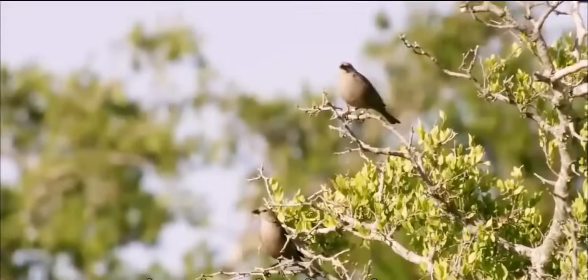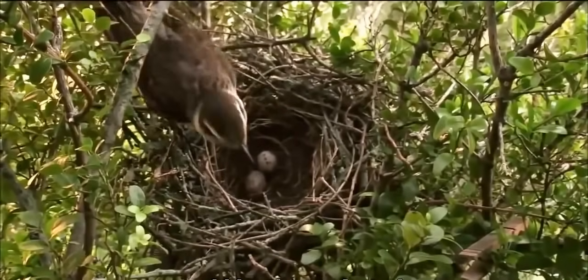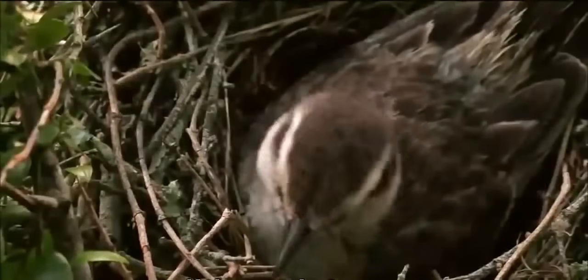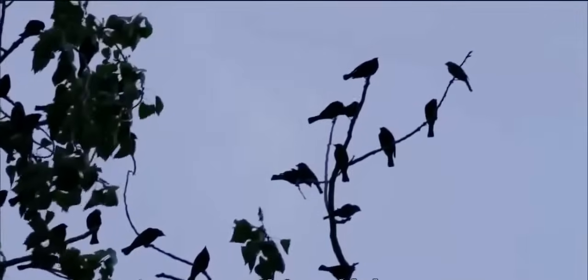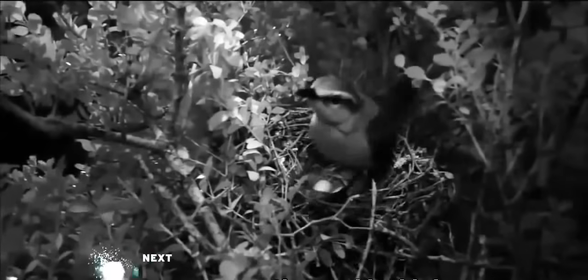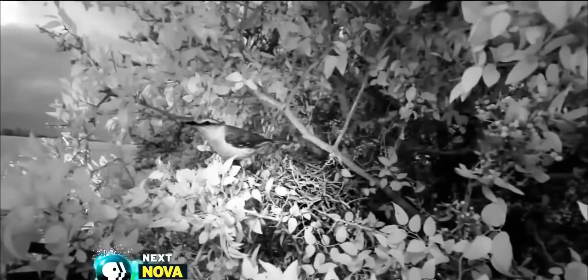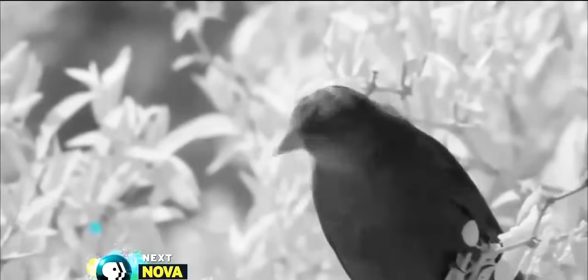But the cowbirds have been keeping a close eye on their comings and goings. A mockingbird nest would be the perfect place to leave their eggs, if they can just get past the vigilant homeowners. In the darkness just before dawn, the cowbirds make their move. With infrared cameras, we can see the mockingbirds are already up, agitated, ready to fend off the assault. As a mockingbird chases one invader away, another seizes the moment.